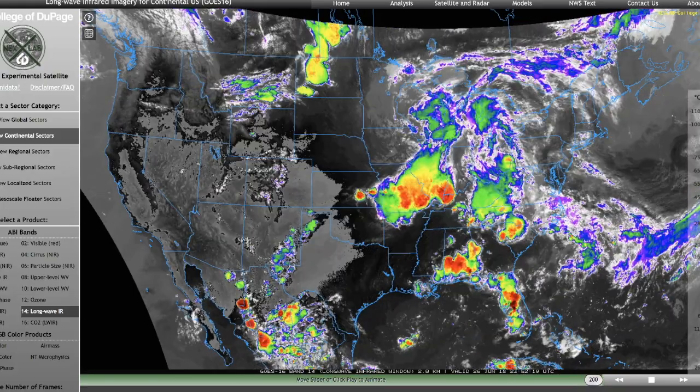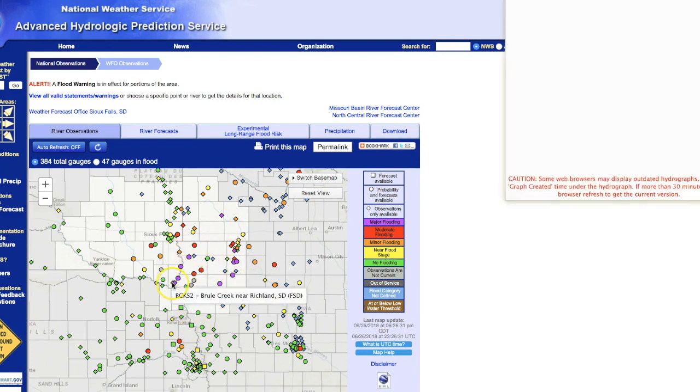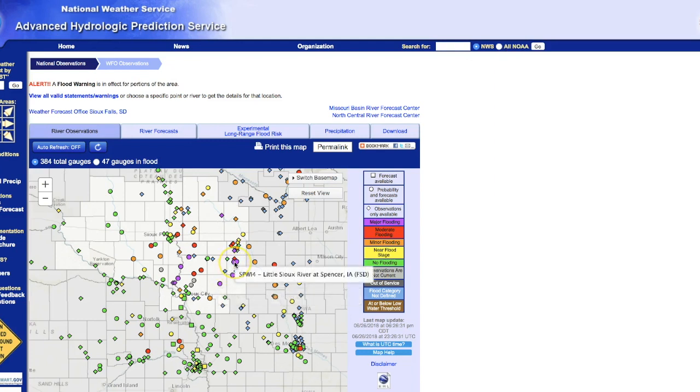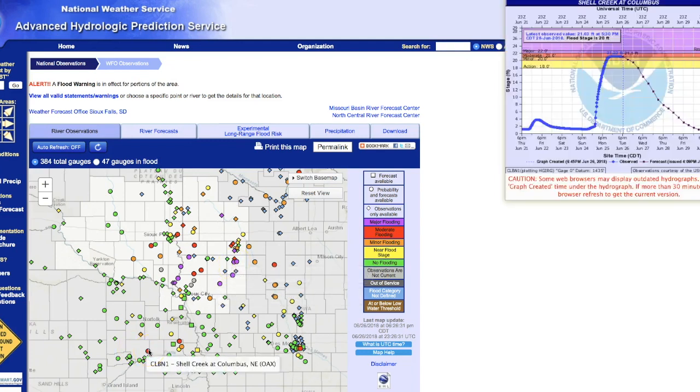That's the second one that's now caused a lot of flooding. If you look at the river gauges in the area, the purple, this would be in northwestern Iowa right now. The purple represents major flood stage. That's the Little Sioux River at Cherokee, and you can see it's at major flood stage right now as I do this video. Several at major flood stage, and a few, like this red one here, is due to reach near record height later on this evening.